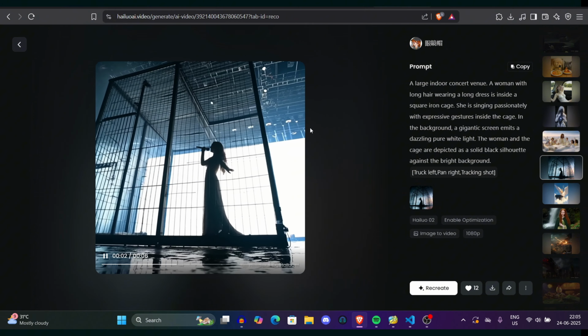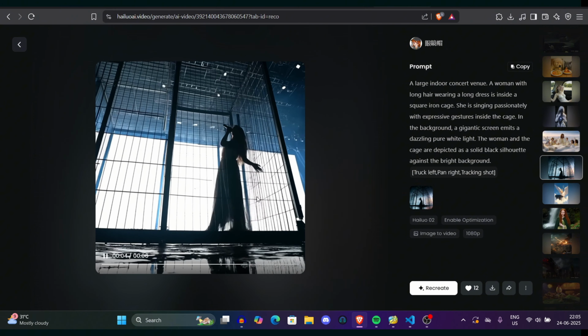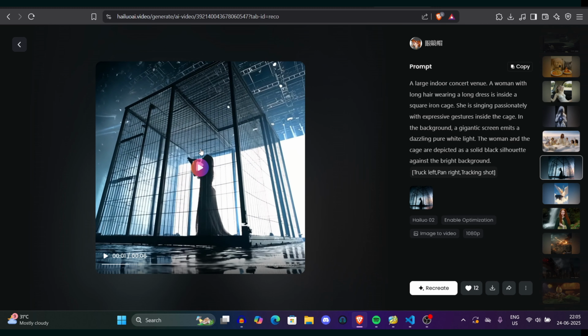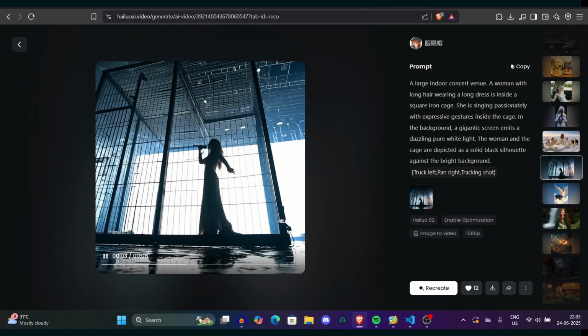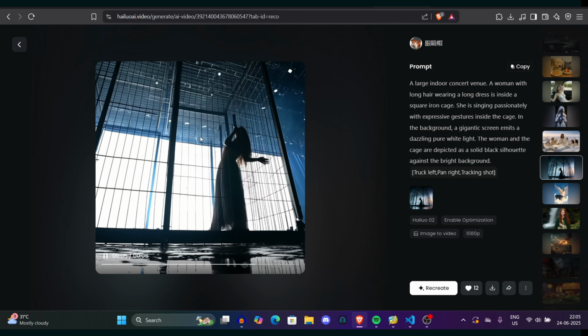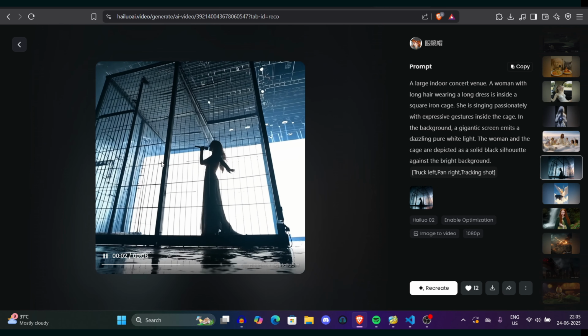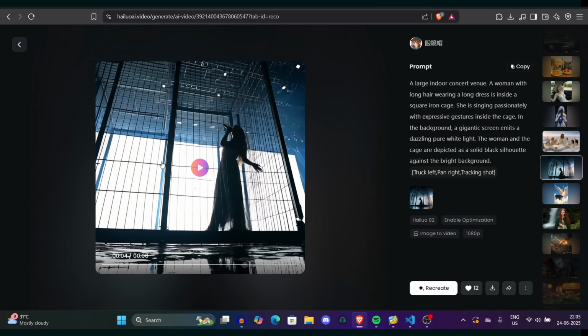Look at this. One thing I can say is Hailuo maybe hallucinated here a little bit, because the woman was inside the cage, by the way. I expected it would be outside, but okay. The way she's moving and all the moves with proper mic gesture are something we need to admire, by the way.